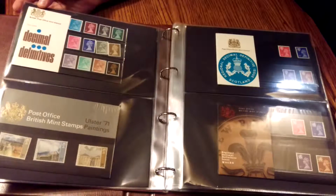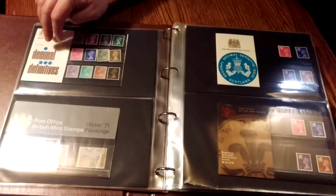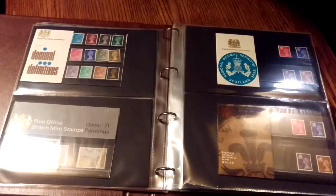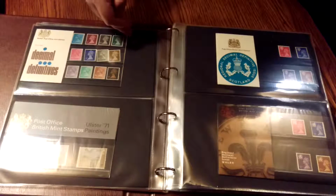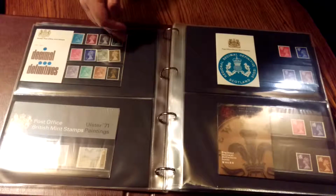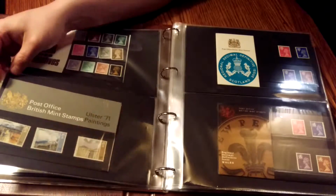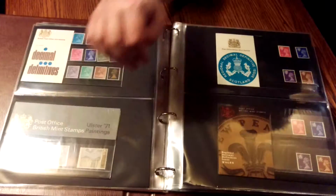Decimal definitives. This is another one that's in its original wrapping, but again, it's slightly started to distort. And I think there is actually a tear here somewhere where it has just distorted. The cardboard is distorted through the plastic. Ulster 71 paintings, again in the original wrapping, not that distorted.